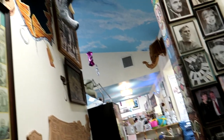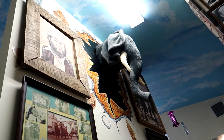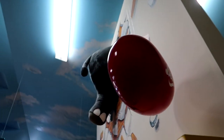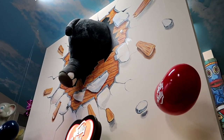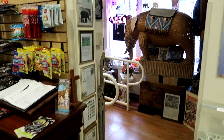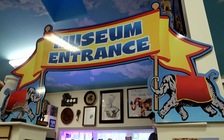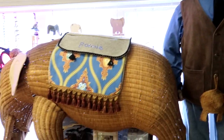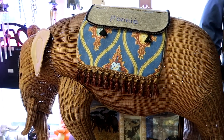Noticed up here, there's an elephant bursting from the wall. If we walk to the other side of the wall here, you can see the other end of the elephant bursting from the wall. Now here we enter the actual proper elephant museum. Up here we have Mr. Ed. He's in a kind of soft mold form, kind of like a giant Cabbage Patch doll version of Mr. Ed, next to Ronnie the Wicker Elephant.